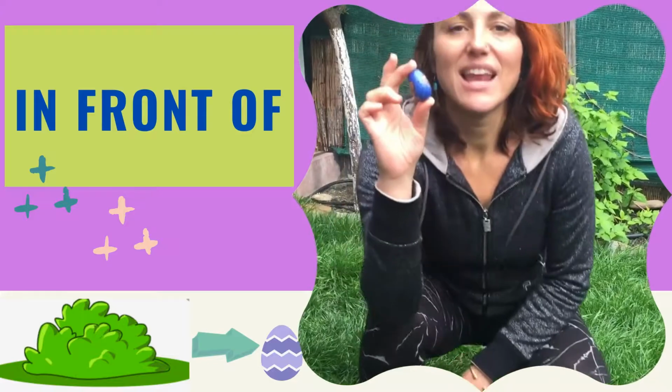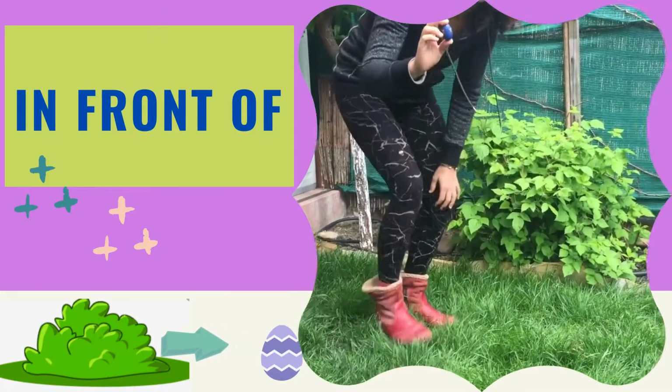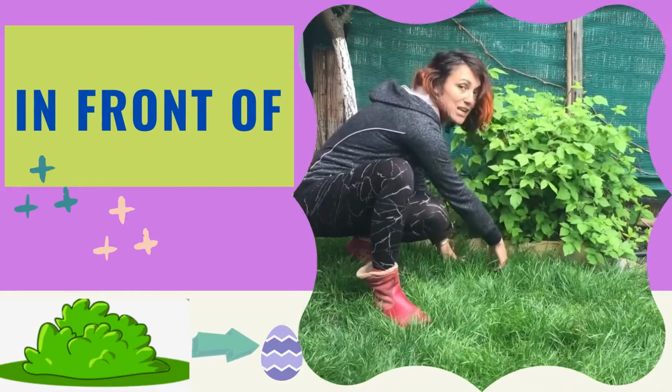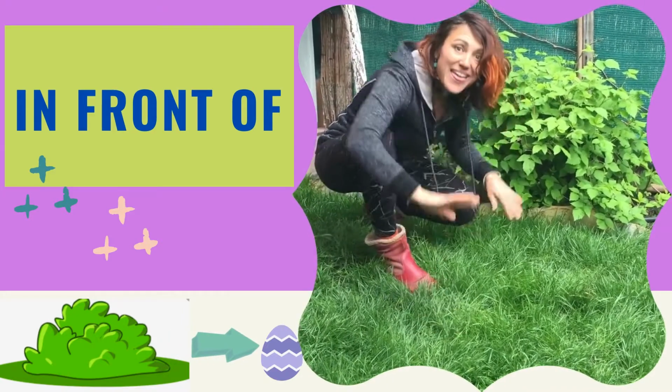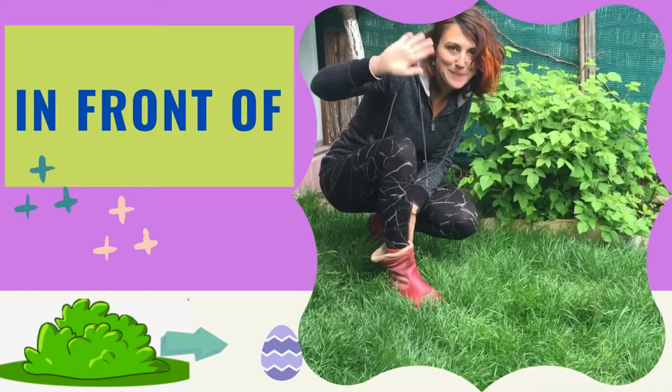This is the last egg I'm going to hide. It's going to be in front of the raspberry bush. In front of, right here. That's it. Shh. Now let's find the eggs.